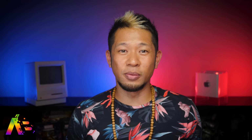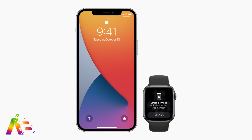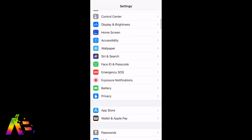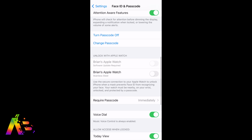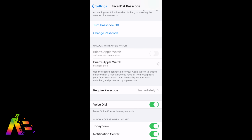All right, iOS 14.5 was recently released, and many of you have updated. The biggest feature change for me is just being able to unlock your Apple Watch while wearing a mask. You'll need to update both your iPhone and your Apple Watch to do it, but once you do that, you're gonna need to go into the Face ID section inside your settings to manually turn on the feature to unlock with Apple Watch. If you have multiple Apple Watches that are linked to the same phone, then you'll have to turn on the feature for each watch, but this works like a charm.